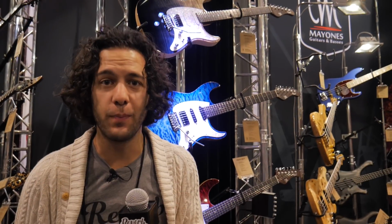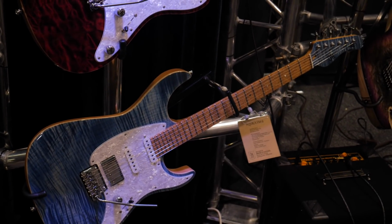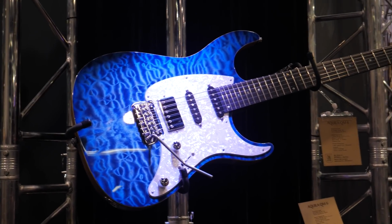Okay, hanging at the Mayones booth. Mayones guitars, known for their high performance style. Some of their older models now have TKO Bare Knuckle pickups in them. And then we're standing right in front of the brand new line, which is expanding to a whole new type of player. Still high performance guitars, but they're trying to expand the brand to other styles of music, other styles of player. Check them out.